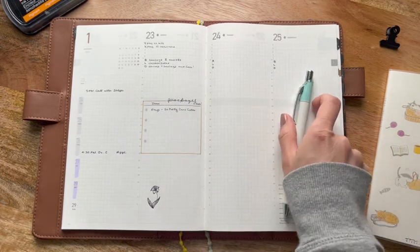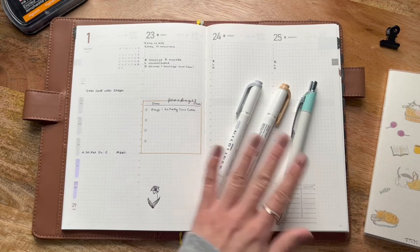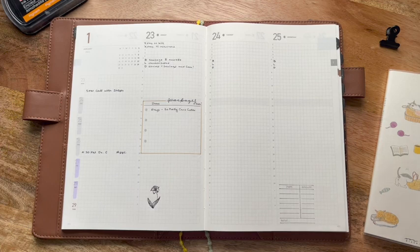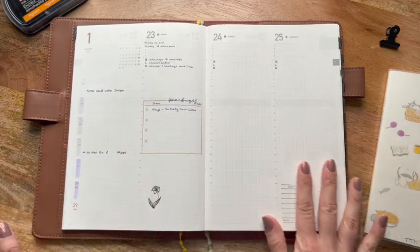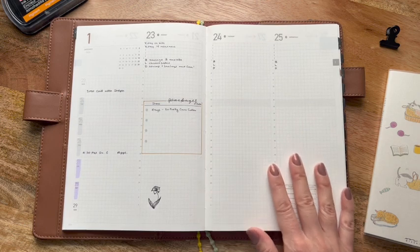And then I use some of my Mildliners in the neutral colors that I picked up all of these on Amazon to just frame it out and create a spot for all of the lists that come to mind, I guess, at random times of day. So one time I use it for a wish list, one time I use it for an idea list for YouTube videos and things like that. So that's what I've been using it for.